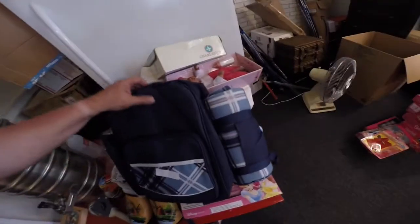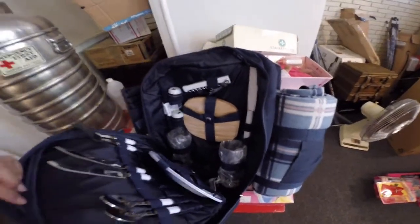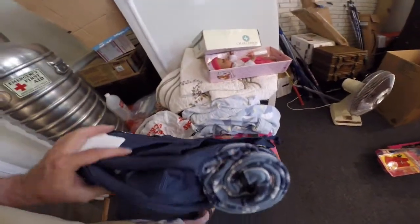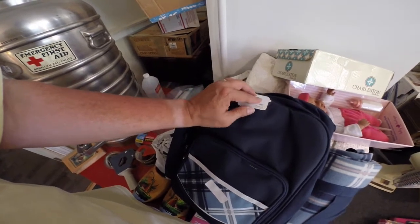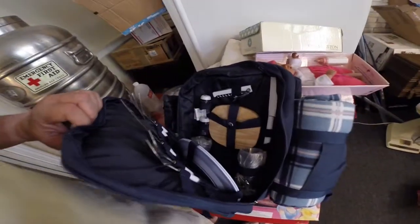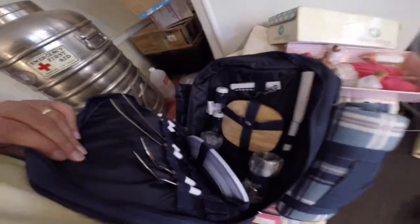Also bought this neat little camping pack. It's got silverware, plates, glasses, even a little salt and pepper shaker. Paid $5 for that, so this is brand new. See, this was labeled for $10. I always try to talk people down, but it's a good little kit. It's got a blanket with it, and even a little cutting board. And that looks like a sharper knife. No, that's a butter knife.